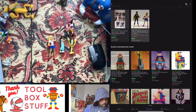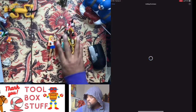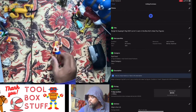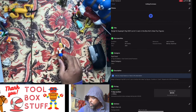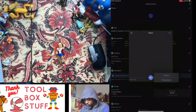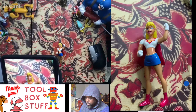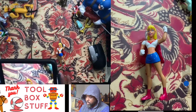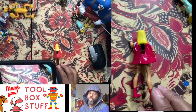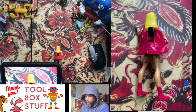All right, what am I trying to do? Oh, I'm trying to sell one like this. Excuse me, Disney characters. Your turn will be next. Right now it's Supergirl's turn. And her fist works. I'm gonna keep it clean. Here we go. She looks just like the Supergirl from Justice League. I mean, Justice League. Duh. From the cartoon Justice League Unlimited.